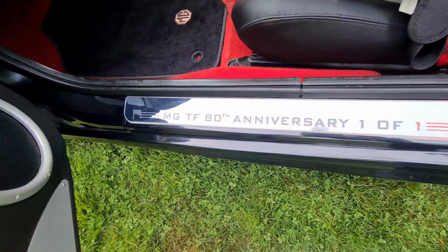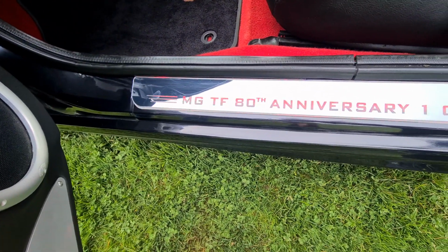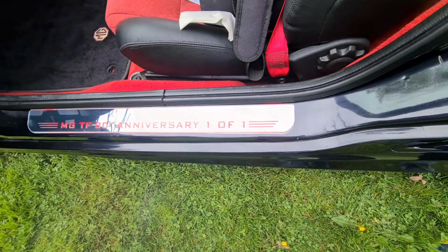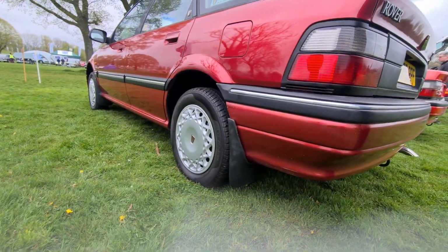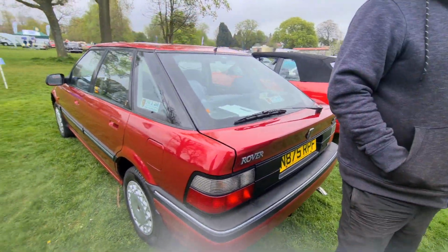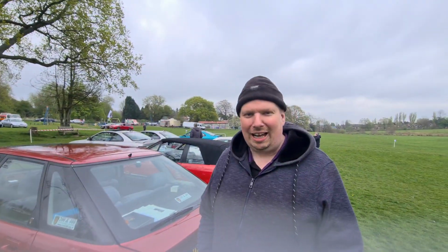I paid 100 quid for that about 18 months ago. Oh yeah. You don't see many TFs with them on. Is that the best £100 you've ever spent? Considerable sum. This is a Rover Joe car, driven here by Rover Joe. How's it going, mate? Yeah, it's alright. Come on. Good. What about you? I'm loving it. No, you're not. I have McDonald's. Yuck.